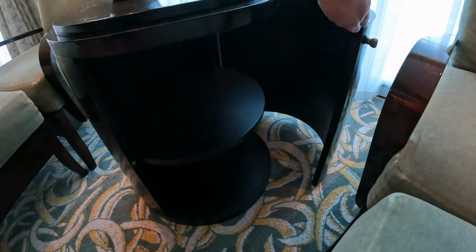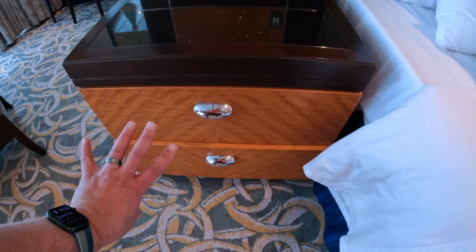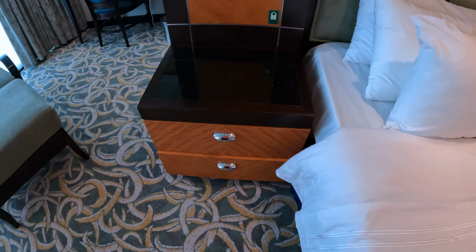I did want to note, you do have very large end tables on each side of the bed, and each one has a very large drawer for storage. In fact, except for what I have hanging, I have my entire weekend in this one drawer, so we're barely touching the storage. Again, just want to show the level of trim that's in this room. The headboard goes from the bed to the ceiling, and it's this very nice soft velvet material. Just really nice level of trim in this room.